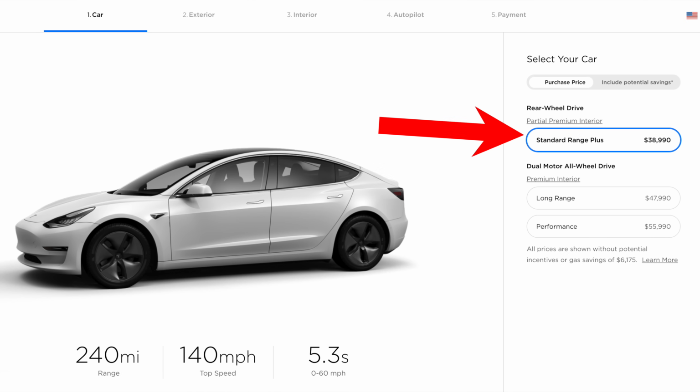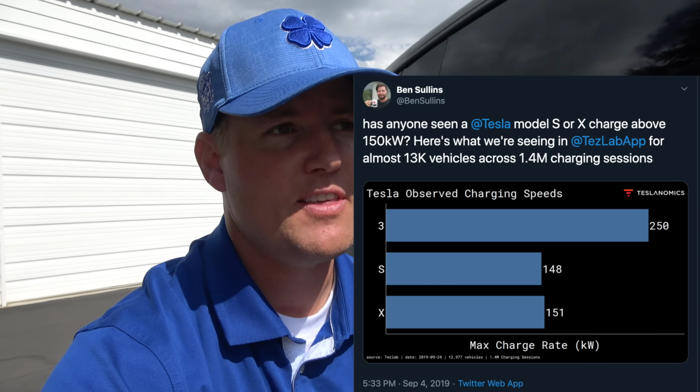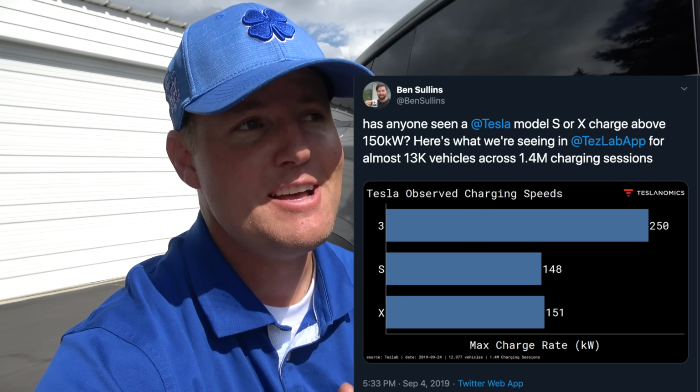And these are supposed to be the premium cars, but you don't even have that option. They say that you can go up to 200 kilowatts, so still 50 kilowatts less than the Model 3 in the current brand new Model S and Model X. But even at that, according to data from Teslanomics, from thousands and thousands of people that have charged their Model S and Model X at version 3 superchargers, they haven't seen one car that's actually gone above 150 kilowatts. So I don't even know if that's really possible with the current cars.